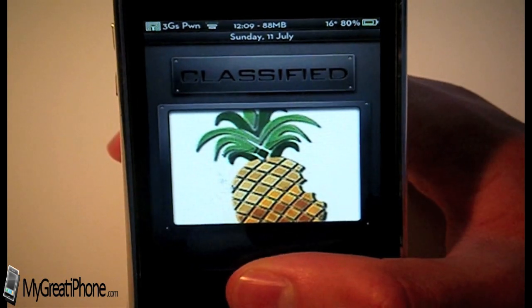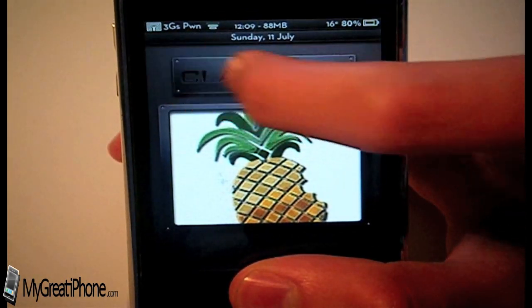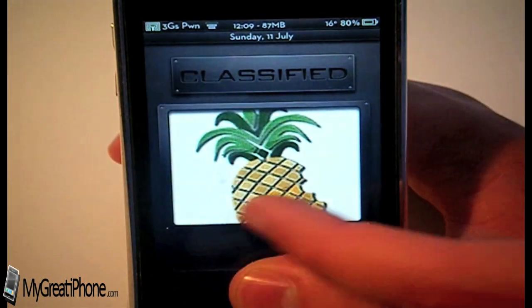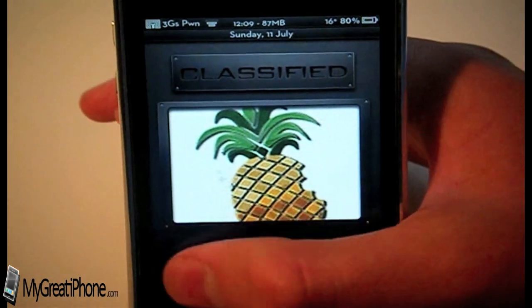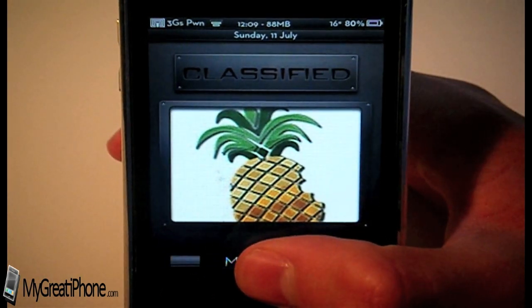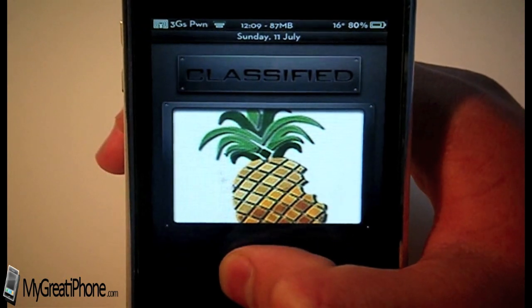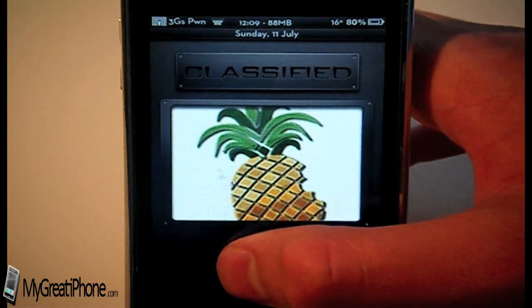So the lock screen's really nice, sort of suits well with the theme. You got the Classified written in this bar up here, and the bar's sort of, the plate almost is sort of bolted onto the screen, and the same with this box here. Now this picture in here isn't just part of the theme. You can change that to whatever you want. So when you change your wallpaper in settings, the picture in that box will change to whatever you set the wallpaper to, which is pretty cool. I've never seen that before, so that's something new to a theme, for me anyway.